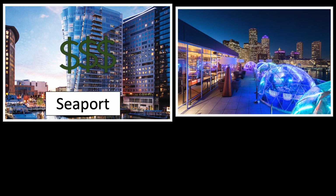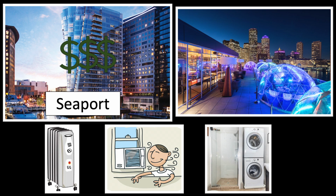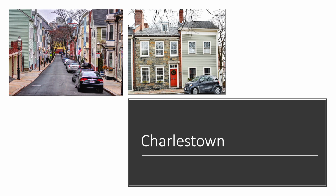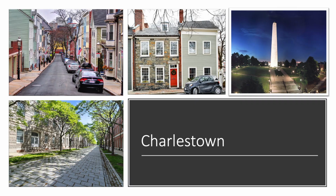Like Back Bay, Seaport is crazy expensive. It's not really on the T. That being said, it can be a fun spot to go out, and it's also one of the few places in Boston that offers entirely new apartments with modern amenities like heat, AC, and laundry in unit. Charlestown is quaint. It's a bit more separated from the city. It's a bit more quiet. It really seems to be more of a good spot for young families that aren't quite ready to move to the suburbs, and maybe that's what you're looking for.